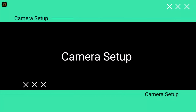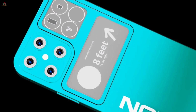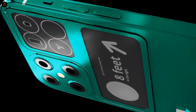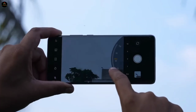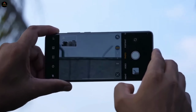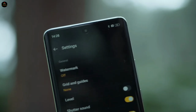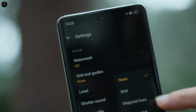Camera setup. Now, let's talk about the camera, because this is where the Nokia Zeno Xtreme 2025 truly shines. It features a quad camera setup, with a primary 200-megapixel sensor, that captures every detail like a professional DSLR. Alongside that, you get a 50-megapixel ultra-wide lens, a 24-megapixel telephoto lens, and an 8-megapixel macro lens, for those close-up shots. And for selfie lovers, there's a 32-megapixel front camera, that's ready to make your Instagram game strong.